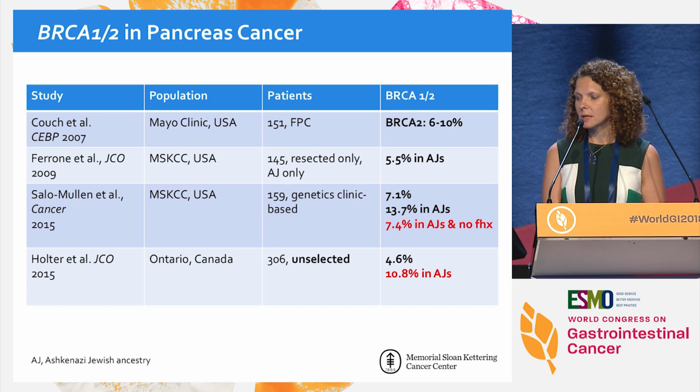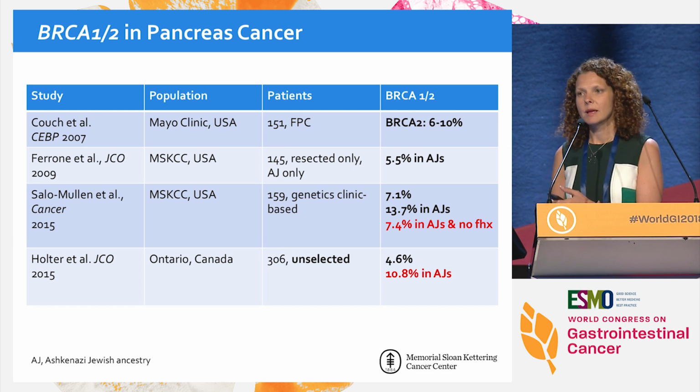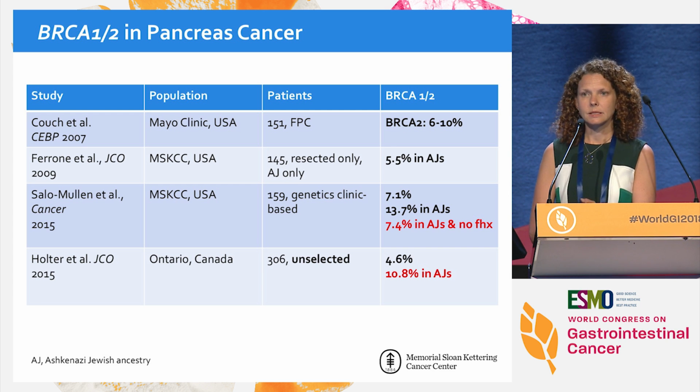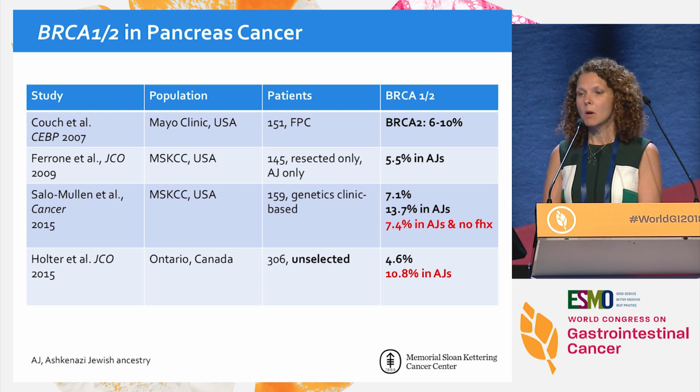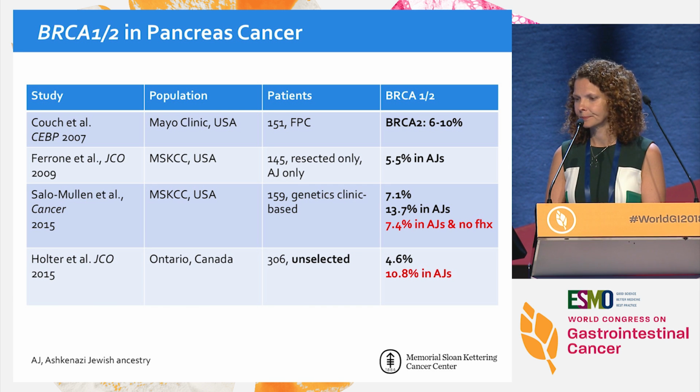Based on these 2 studies highlighted in red, the 7.4 and the 10.8%, we were able to change the NCCN guidelines about 2 years ago now, so that all patients with pancreas cancer and Ashkenazi Jewish descent, regardless of any family history, should undergo at least BRCA1, BRCA2 testing.